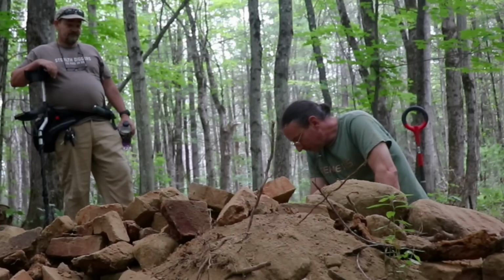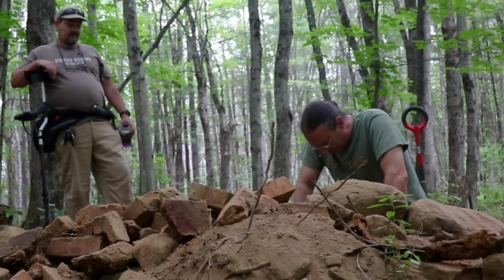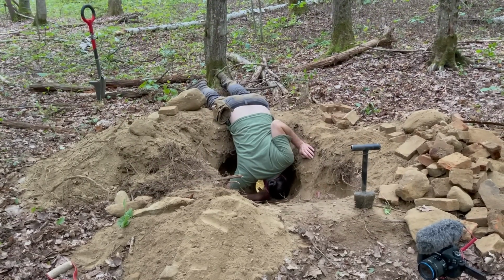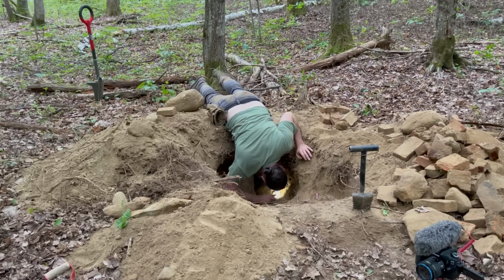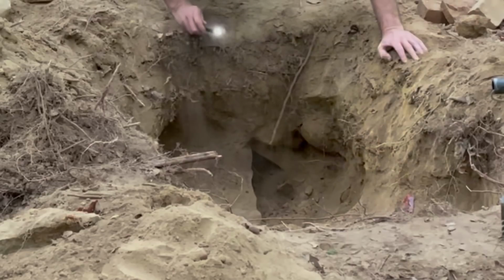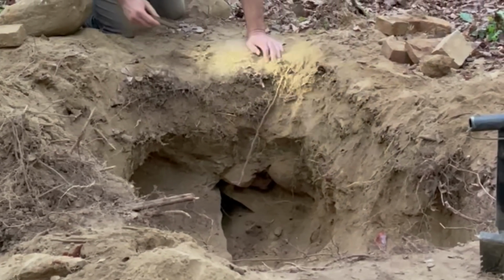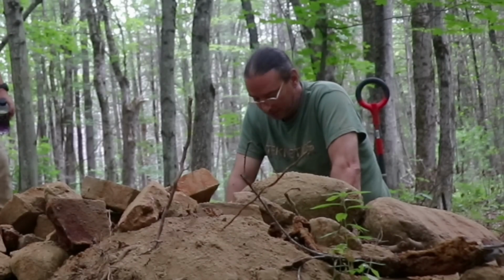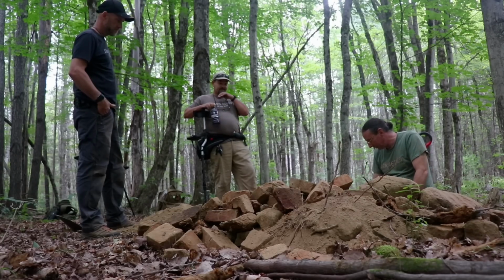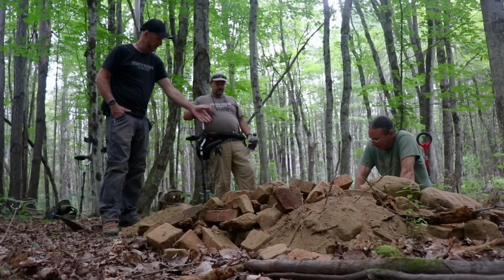Yep. Where I'm sitting is a very flat stone that's been shaped, and I can only see 20 by 10 of it, but it's cornered off. It looks like a threshold stone or a hearth stone, and that's where all the brick has been coming from. And then there might be a big line of rocks here underneath.